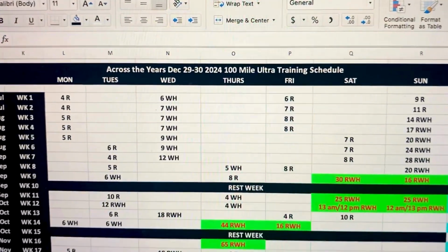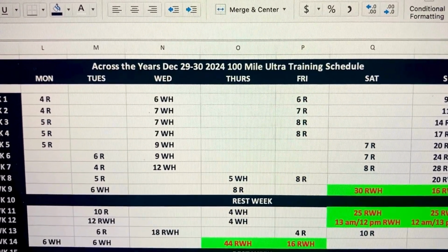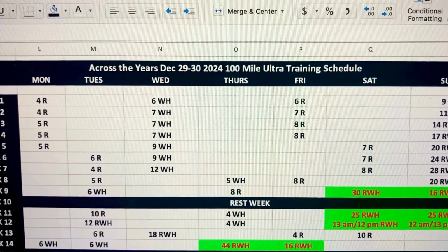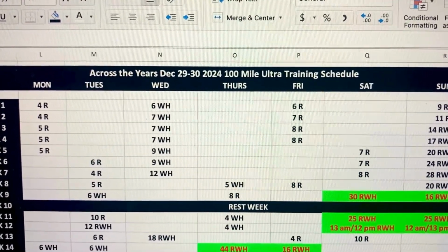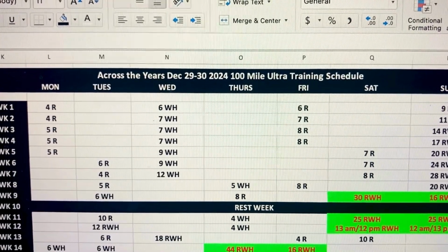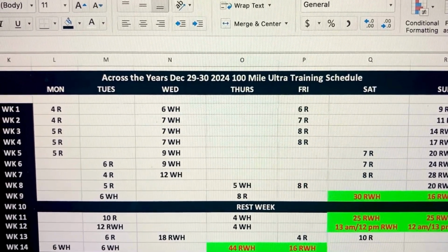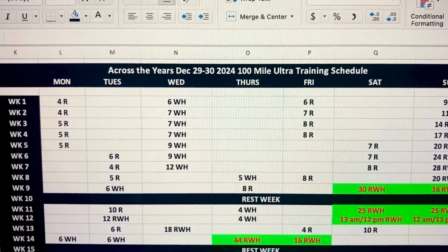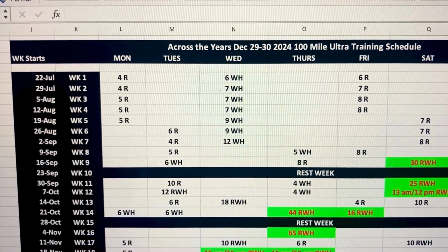As you have heard, I'm going to be running the Across the Years race at the end of the year. The dates I've chosen are December 29th and 30th, but there are several dates available that you can use if your schedule doesn't align with that. Anyway, that's my target. And so, quick orientation to the plan.